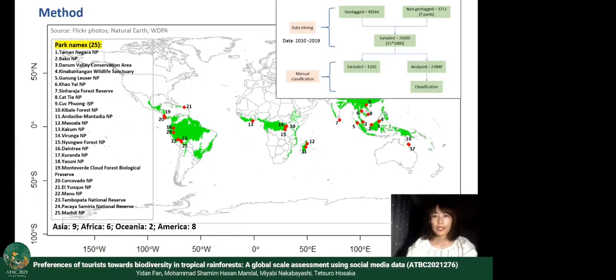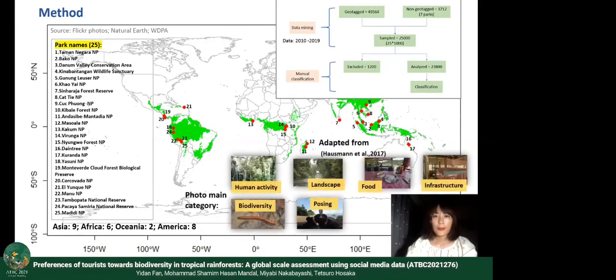We mined publicly available photos uploaded on Flickr during 2010 to 2019 for 25 popular protected areas in the tropical rainforests around the world. We randomly sampled 1,000 photos for each area, and totally 25,000 photos were classified manually based on their contents. Photos are in 6 main categories: biodiversity, human activity, landscape, food, posing, and infrastructure.